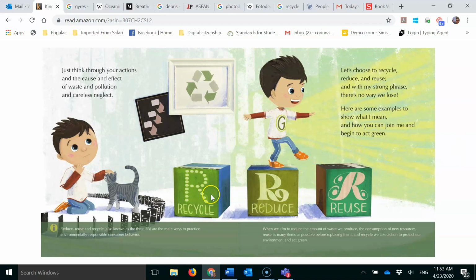And those 3 R's we talked about: recycle, reduce, reuse. Reduce, reuse, and recycle is also known as the 3 R's and are the main ways to practice environmentally responsible consumer behavior.